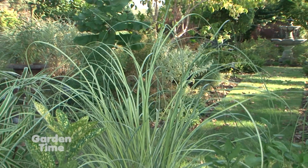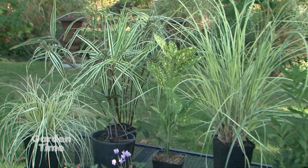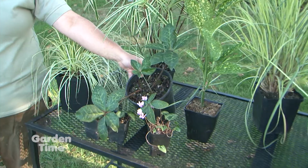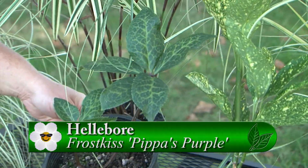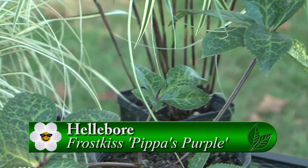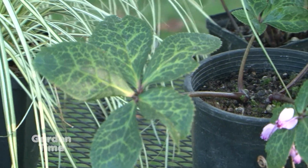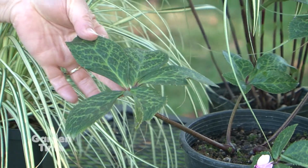Yeah. And then some other good fall interest ones are evergreen ones. It looks like you have a hellebore over there. Yes, we have a hellebore. So this is part of the Frost Kiss series. They don't have the huge array of colors like some of the Orientals, but look at the foliage. Right. But they're very prolific. They have big flowers that they hold in big clusters. They're mostly in whites and purples, but they are fantastic. And this foliage, to have that all year round, who cares if they bloom?